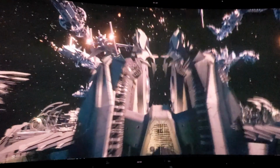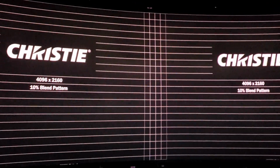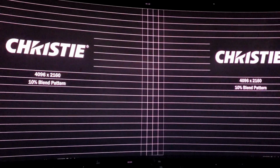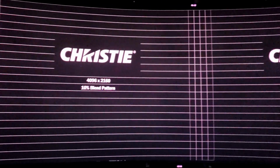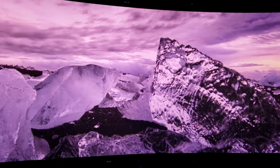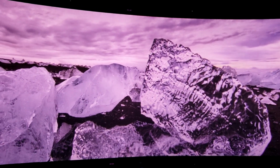Projector warping, blending, and alignment are all managed by Christie's Mystique software package. This application uses a camera combined with software algorithms to automatically align and calibrate the output of the projectors at the click of a button with repeatable accuracy, saving hours of painstaking manual adjustments. This ensures a seamless high-quality projection even when multiple projectors are being used to fill unusual surfaces such as this curved screen.